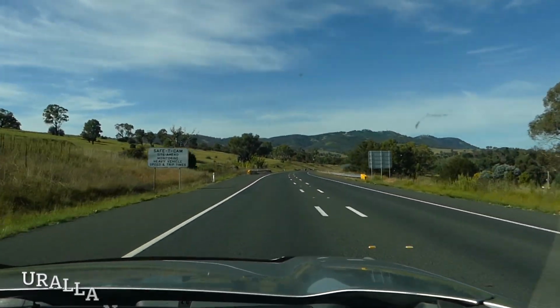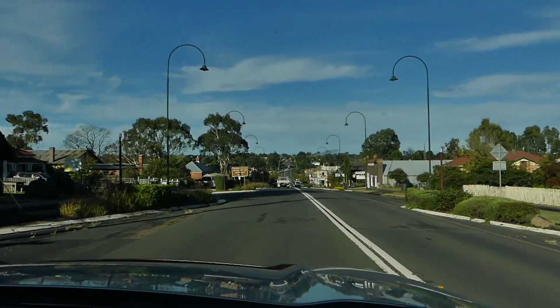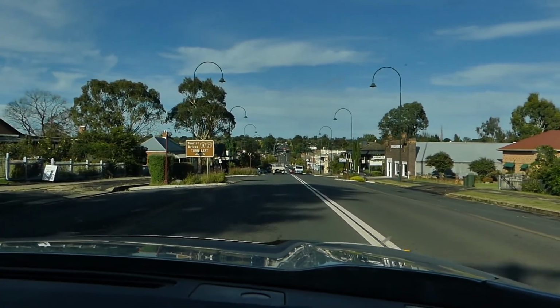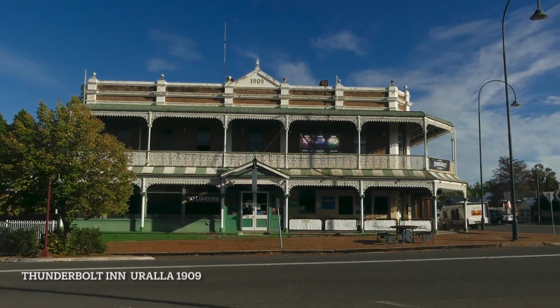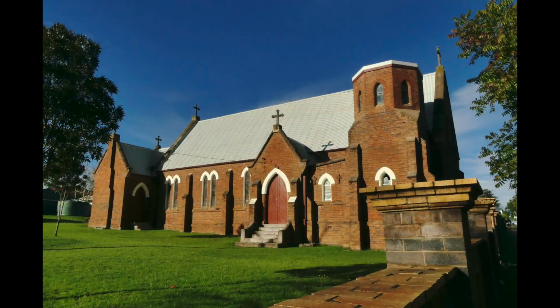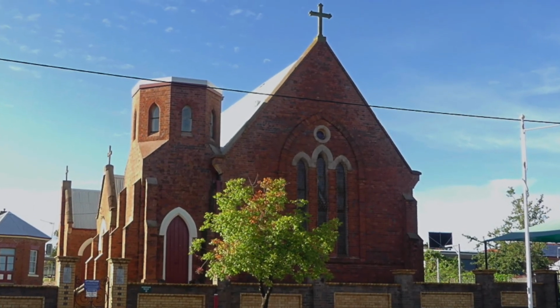Travelling along the New England Highway, we reach the town of Uralla, established in 1855, with a population of 2,300. Some classical Victorian and Federation architecture buildings, late 1800s, early 1900s. The former St Joseph Catholic Church was built in 1881. It is no longer used for worship and is now part of St Joseph's School.